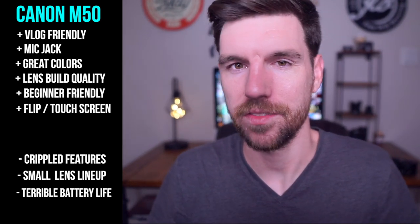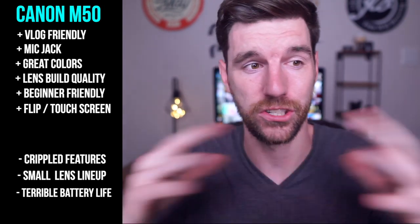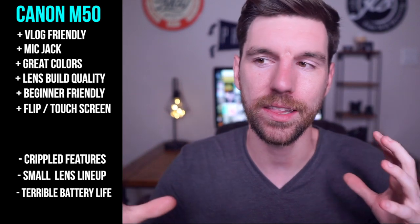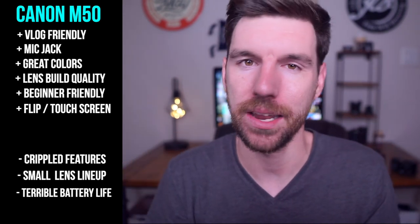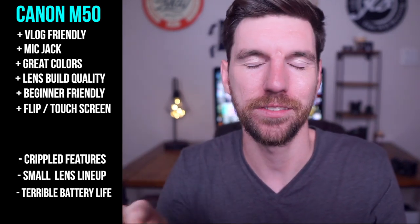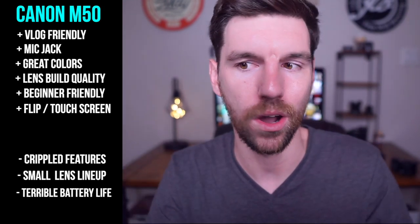Lastly, with the Canon M50, I think it is a better camera for beginners, just in general, whether it's photo or video. The menu systems are more friendly, and having a touchscreen menu system is just a lot more accessible, I think, than using a thumb pad and going through all of the different tabs and stuff. Being able to just touch directly to a setting you want is really valuable, and I think beginners would really appreciate that.